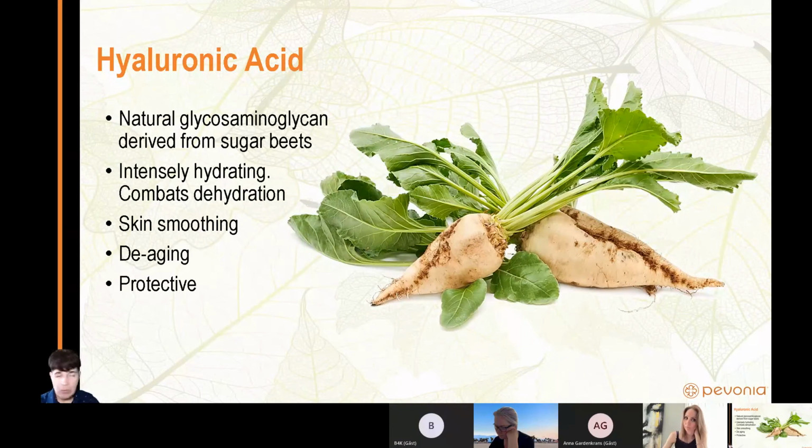Hyaluronic acid, you already know it, and we have discussed it already. So we have it in the product. So I'm not going to explain it again because you know better now.